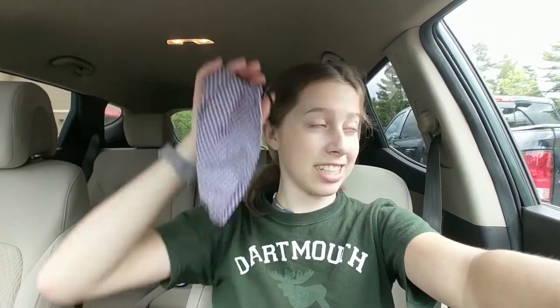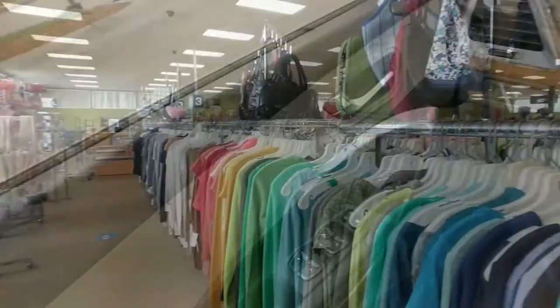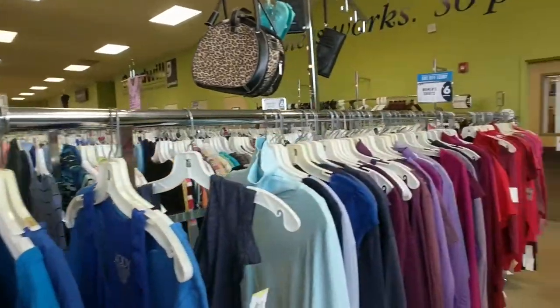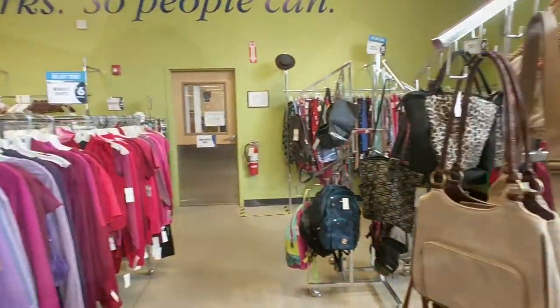All right, we successfully made it to Goodwill, and I drove, so that's very good. I drove for a half hour. Now I have to put on my mask because we have arrived at Goodwill, so I'm very excited. Let's go in. Almost all the stuff here is pretty good quality, so I'm very excited. I'm pretty sure I will be able to get some good finds here. So yeah, let's keep shopping.